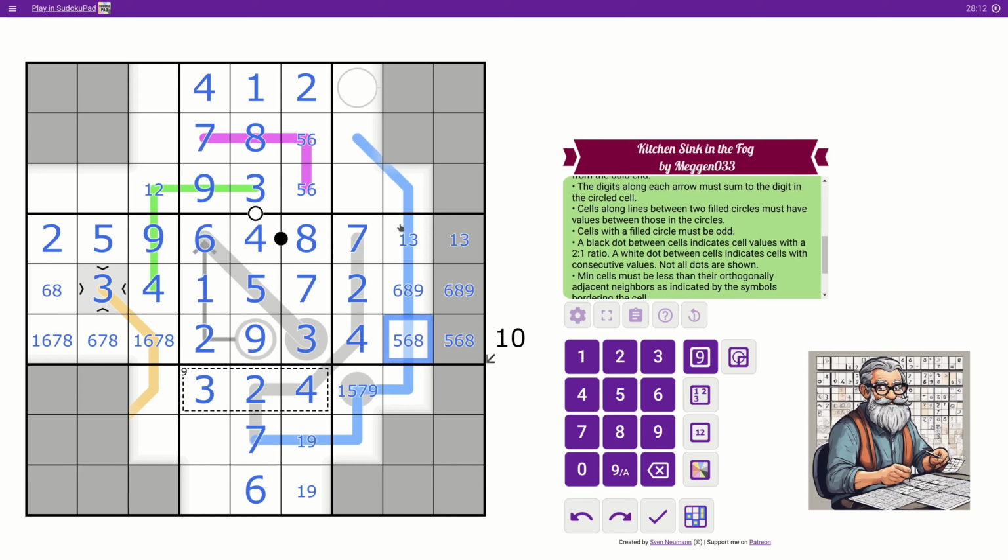Okay, now that we have all the pencil marks here, we can have a look at what combinations we can have. And that resolves the question that I had. Can this be an 8? Well, it can't, because there's no way of putting 3 digits here to add up to 8. If the minimum of those is 11, so this is necessarily a 9, and this is a 1.